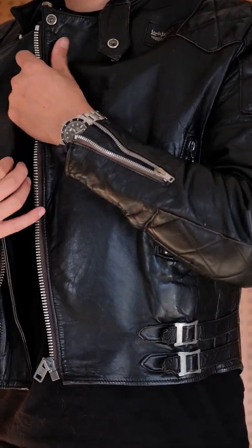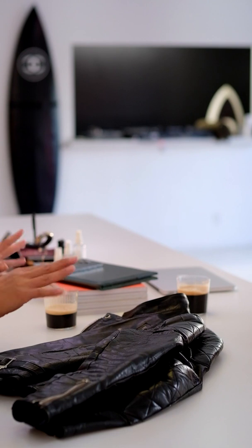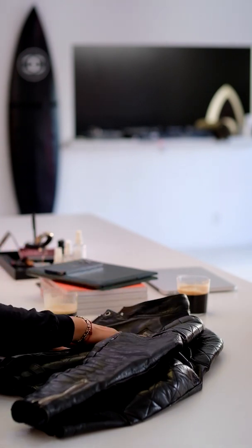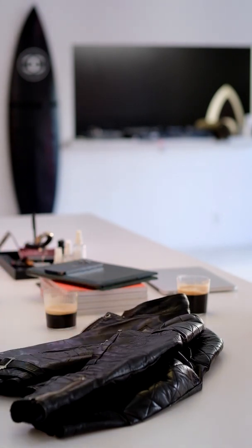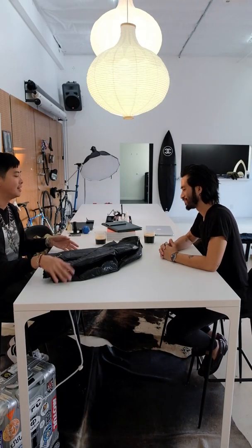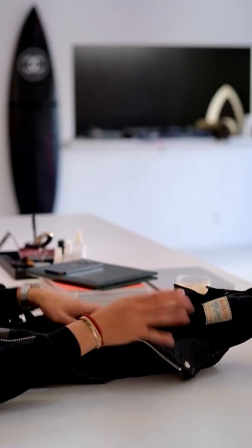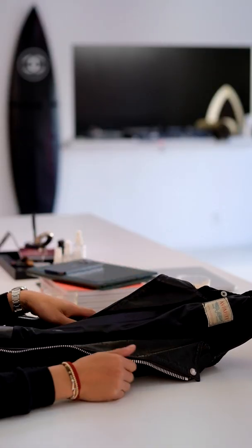Yes. And as a Star Wars nerd, what I don't think people really realized was Lewis Leathers was commissioned to make Darth Vader's suit. So how badass is that? That's super cool to wear something from the company that designed that iconic suit. For sure. But yeah, Avirex, my go-to leather jacket.